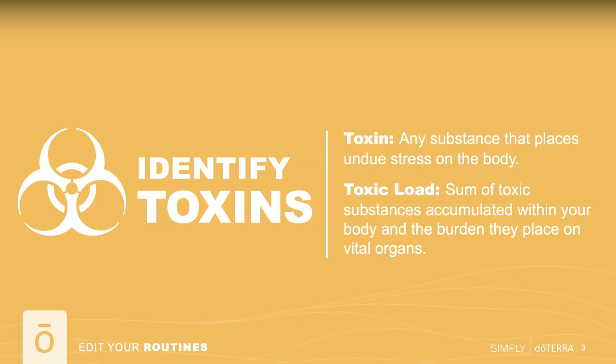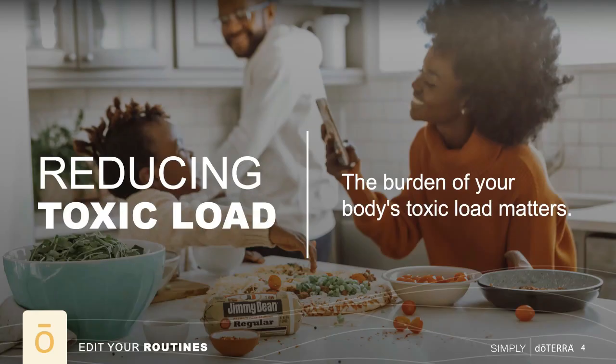So let's look at that a little bit more. How can we really reduce those toxins? Managing a toxic load is really one of the most important parts of maintaining overall health.